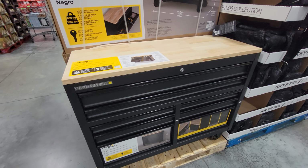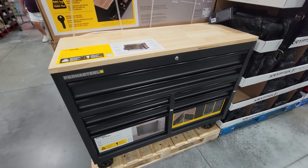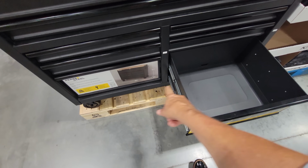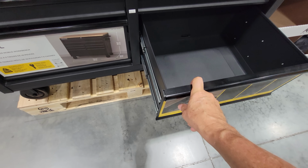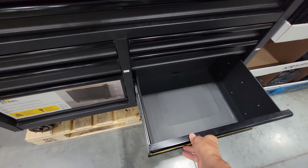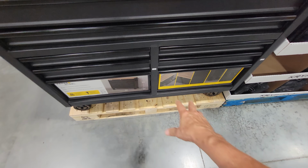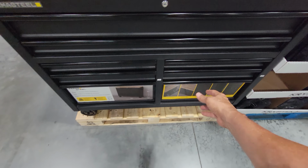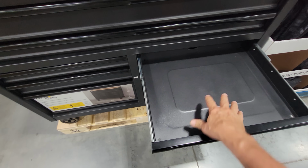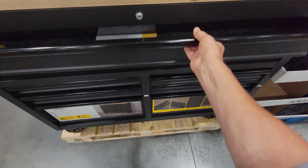This is very comparable to those Cobalt ones that I showed you at Lowe's last week, in the sense that here, the bottom drawers are deep. These deep drawers, you can put your circ saws and your Sawzalls and grinders and other big tools down in there. You probably wouldn't be able to store drills in there, but you can put all of your other tools and stuff in there.